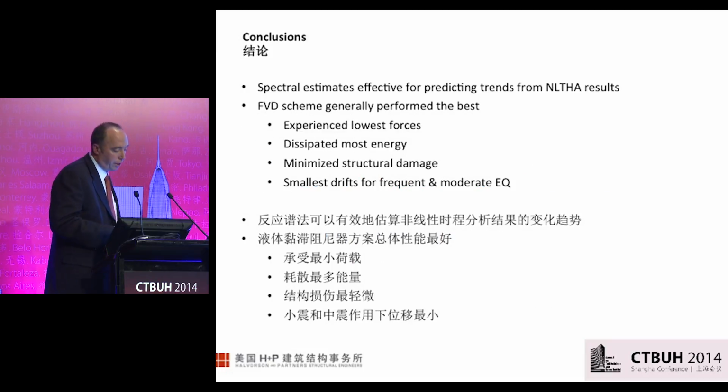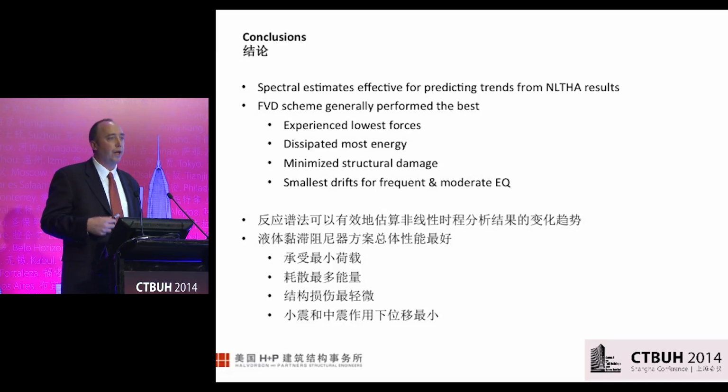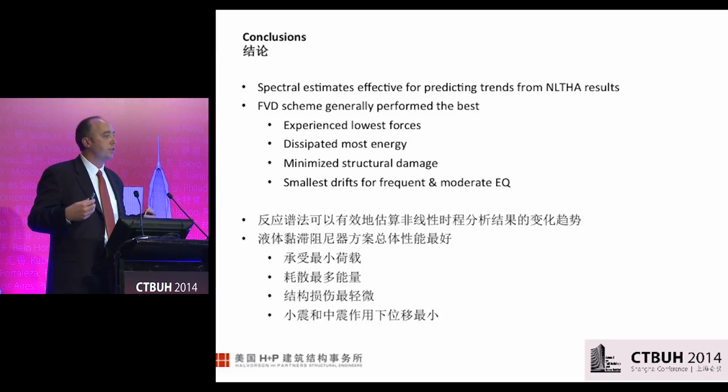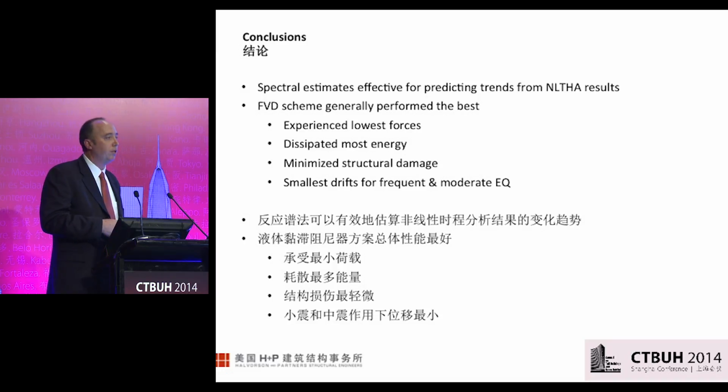So, conclusions. The spectral estimates were effective for predicting trends, not exact numbers, but trends that we use as a sanity check for the nonlinear time history analysis that we were doing. The fluid viscous damper scheme generally performed the best: it experienced the lowest forces, dissipated the most energy, minimized structural damage, and had the smallest drifts for frequent and moderate earthquake.